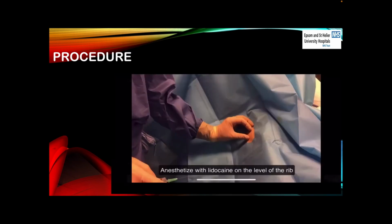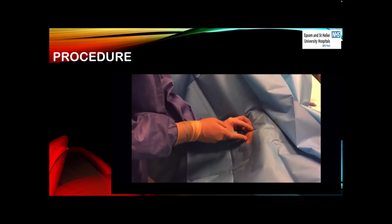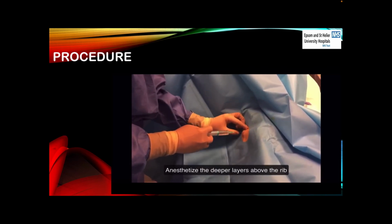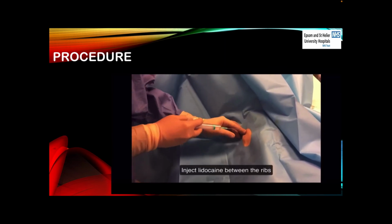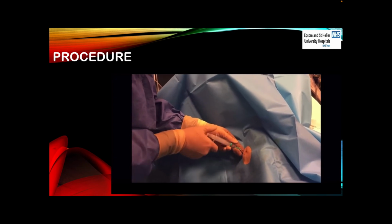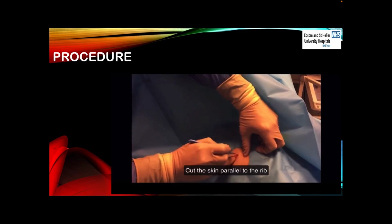Here is the step of real chest drain insertion. We can see that after anesthesia with lignocaine, at the level of the rib, this is the local anesthetic, and then after that you can see we inserted the needle deeper and deeper to the area, and then inserted between the ribs as well to provide a good cover of the local anesthetic.